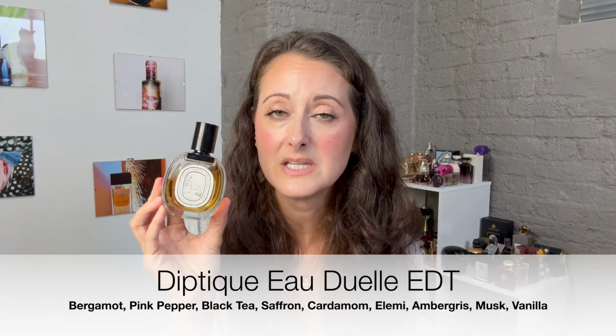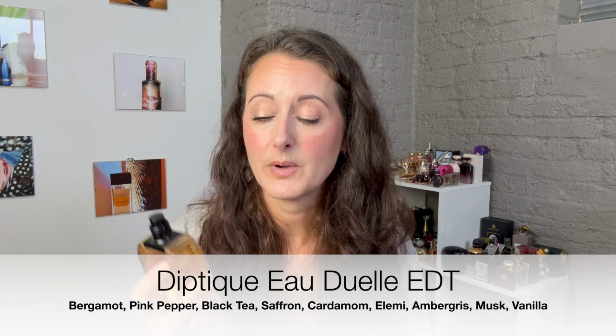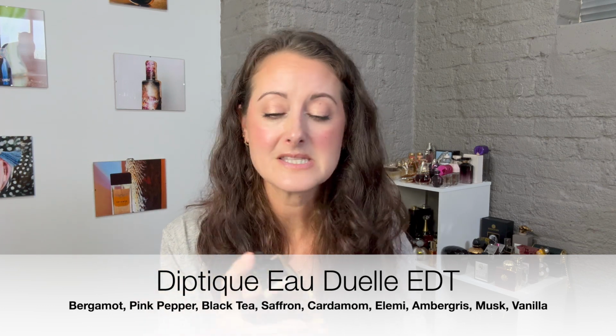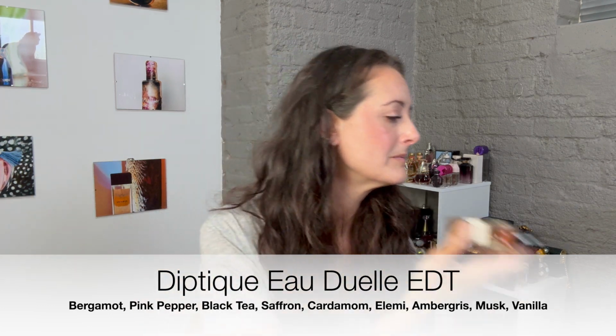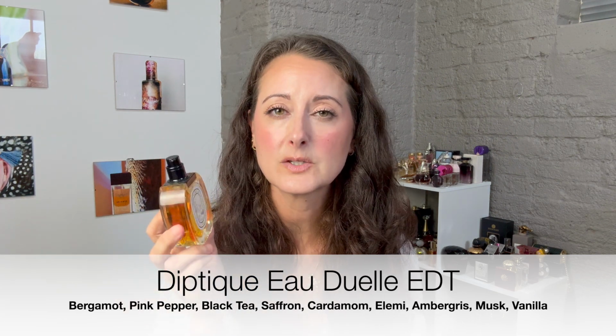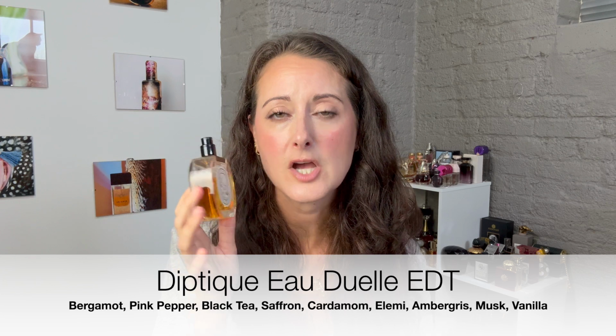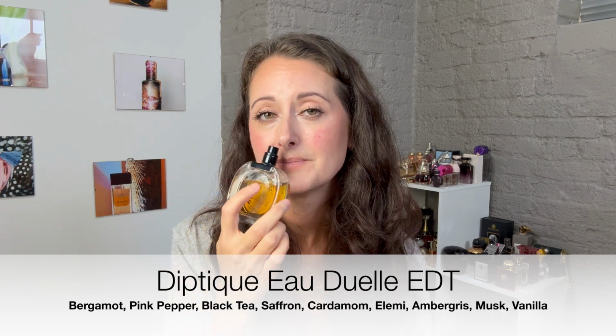Okay, next is Diptyque Odwell. This is the EDT formulation. I have not smelled the EDP, so I don't know how they compare. I love this one. This is a little bit masculine leaning. It's got a really soft kind of woodiness to it.